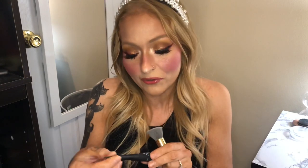The two meh products for me would be this brush. I just think that it's not real well made. I don't like dual-ended brushes because they're hard to store. And then the KVD liner, I'm just kind of like, okay, can we just not get Kat Von D in every box now? I mean, I get it. They're trying to burn through their branded products with her name on it, but I don't know. I'm just kind of over it at this point. But anyway, for the most part, it was a great box.